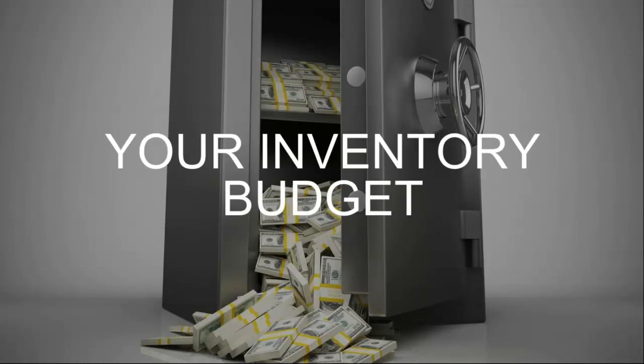Now, I show this screenshot to a lot of retailers because it's a true story. I had a client in the Caribbean years ago, and the buyers for this client, it was about a $50 million business. And the buyers for this client would constantly overbuy. Not a lot, but they'd always overbuy. They'd always feel they needed more.